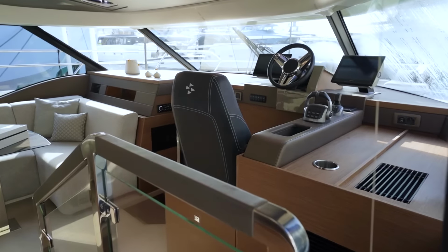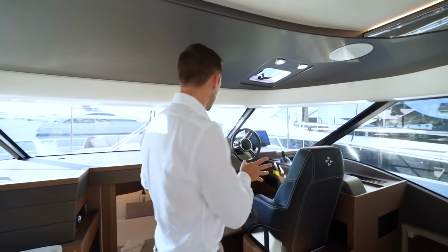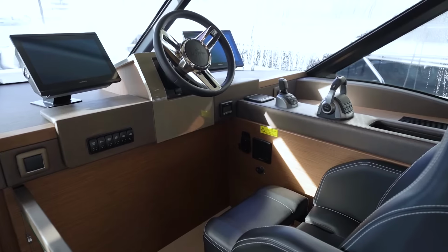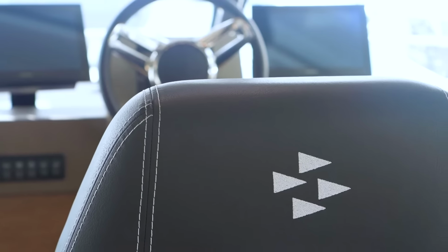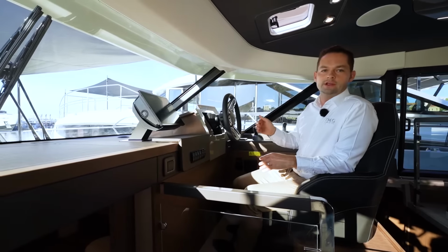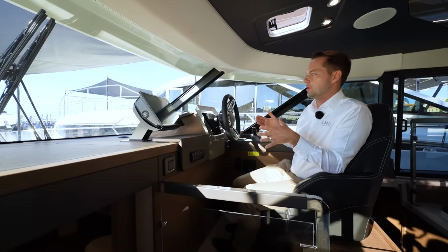Moving forward again, we have the internal Helm Station. Now, I think this is a great setup. It doesn't take up a lot of room. It leaves a lot of the rest of the saloon for the living area, but it does give you a very comfortable internal Helm Station. This is an option. The main Helm Station is up on the Flybridge, but we do see the majority of orders being placed with this feature because we're on a power cat. We're not on a monohull powerboat.